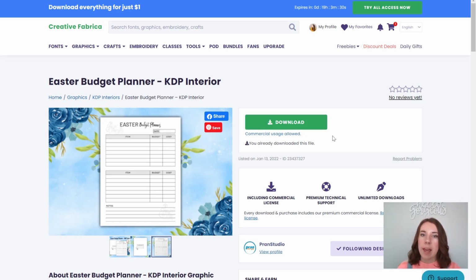But with something like a planner, if they're all the exact same, what does it matter? People more want the planner to be functional and they want the cover to be cute. It doesn't really matter if it's the exact same as another planner, at least in my opinion.